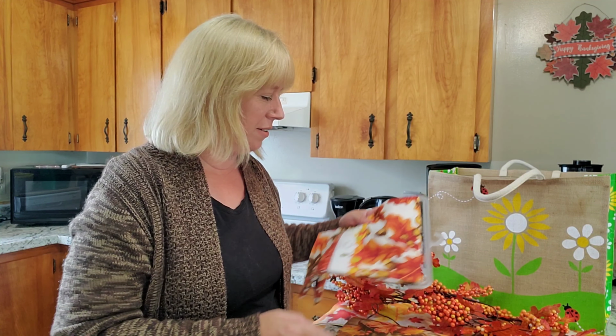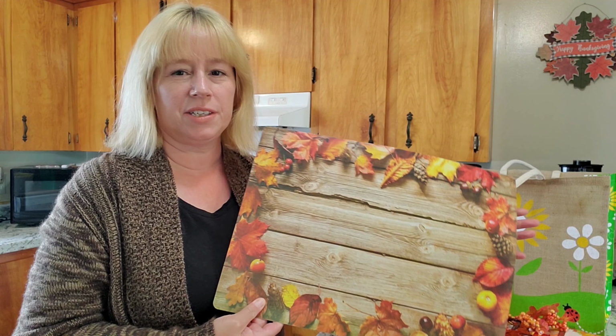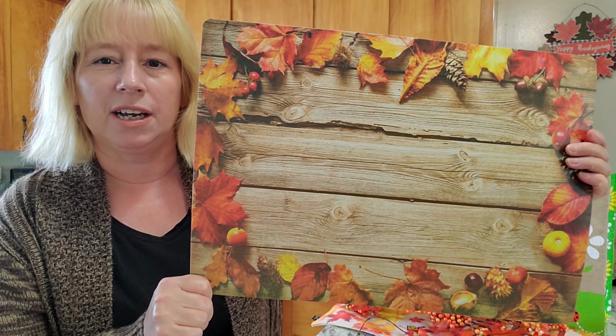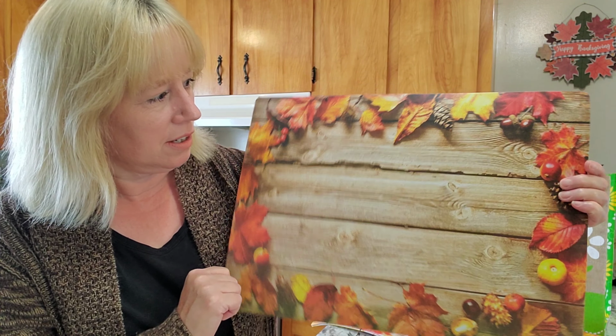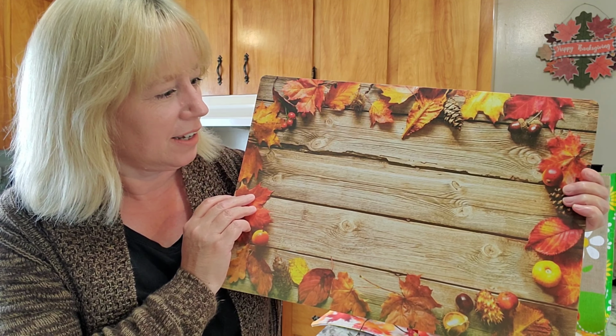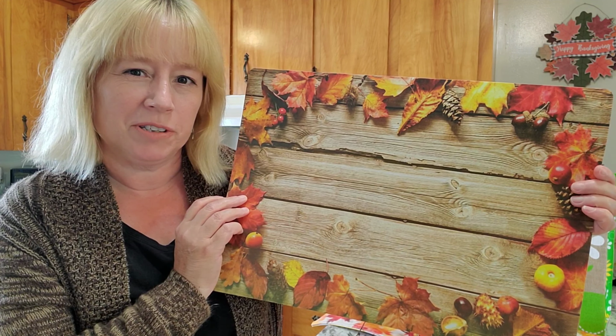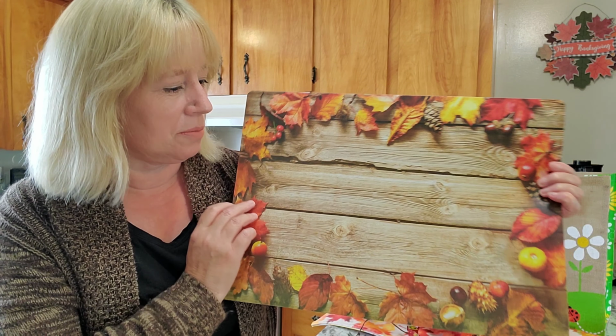And to go with that, we also found a really nice placemat. Joshua really likes to have placemats at his little table when he has his meals. So it's kind of nice to have one that's seasonal for Joshua. And he liked this one. When he was at Dollarama, he saw different placemats, but he liked this one. So this will be great for Joshua.